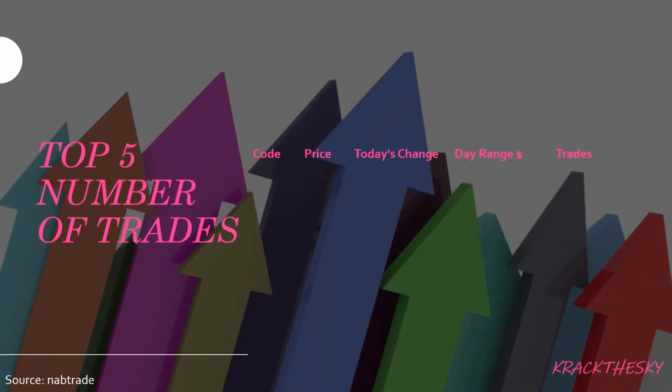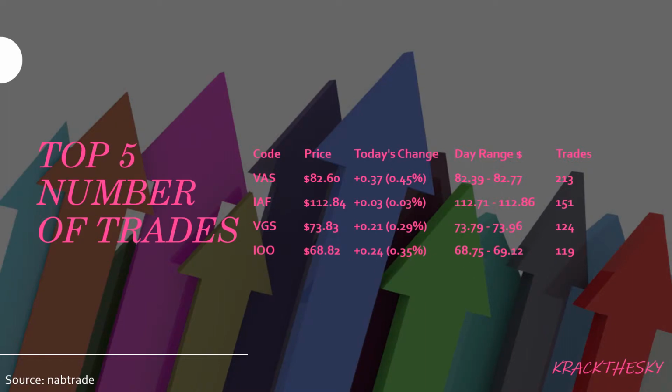Top 5 number of trades. Let's have a look what we saw. VAS, IAF, BGS, IOO, and IEM. So VAS is the Vanguard Australian Shares Index ETF, and that is a little different to most of the bigger ETFs. And this tracks the S&P ASX 300. We see a market cap roughly $3.5 billion for that one, so one of the bigger ETFs in the Australian market. That has a dividend yield of 4.45%. Reasonable rating from Morningstar, was given a bronze rating there.